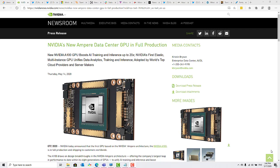In their press release, it said that the world's leading cloud service providers and system builders expect to incorporate A100 GPUs into their offerings, including Alibaba Cloud, AWS, Cisco, Dell Technologies, Fujitsu, Google Cloud, HPE, Lenovo, Microsoft Azure, Oracle, Supermicro, Tencent Cloud, and more. In the release, they also specifically call out that Microsoft planned to take advantage of their performance and scalability with the NVIDIA A100 imminently.